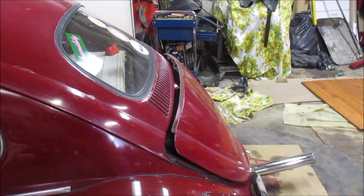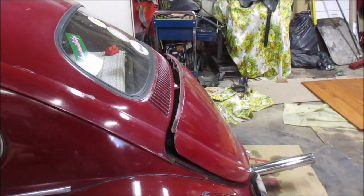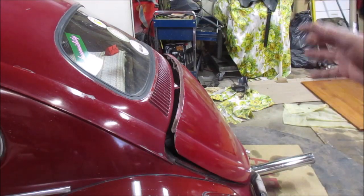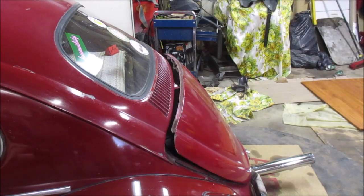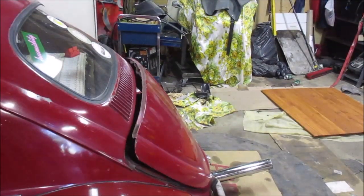Now listen to me, you guys. Before all of you aeronautical engineers and aerodynamically specialist people get in my comments and tell me about how this doesn't make my Bug run cooler and how it doesn't work that way, listen. It's about style. I don't care. We'll be right back. Anyway, we're back.